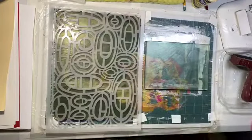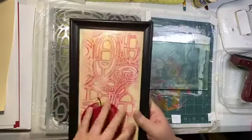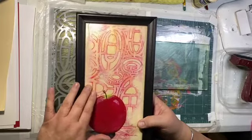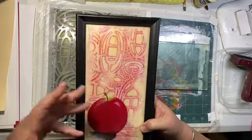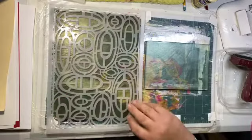So here's my stencil that I've already used. And let me not get these mixed up. And again, this is sort of what we're going for. We're wanting this cream. Now there's red, and I think there's luminous rose in there, and there's also a little bit of the gold that I love to play with. And I don't know if I can recreate this exactly, but I'm going to give it a run. We'll give it a shot and see what we get.